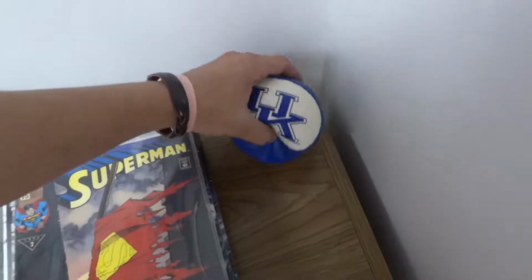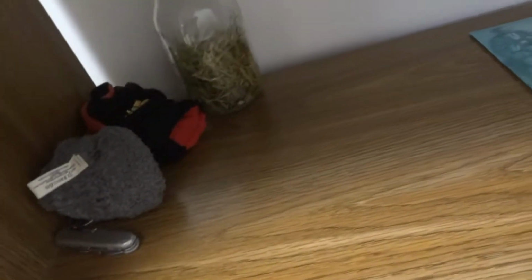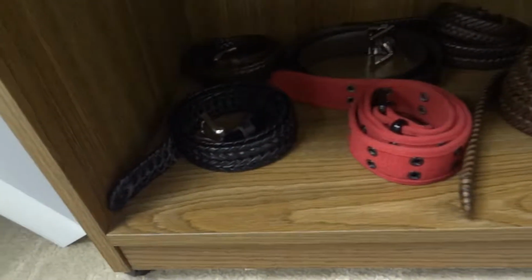My Kentucky basketball, the kind you can shoot, but I don't have a goal. Down here is my DIY. That was fun. I need to make a wind muff, actually. I might do that tomorrow, so we'll see. I have my mittens down here. My communion bread. I say my prayer in the morning. Good luck. Then my belts.